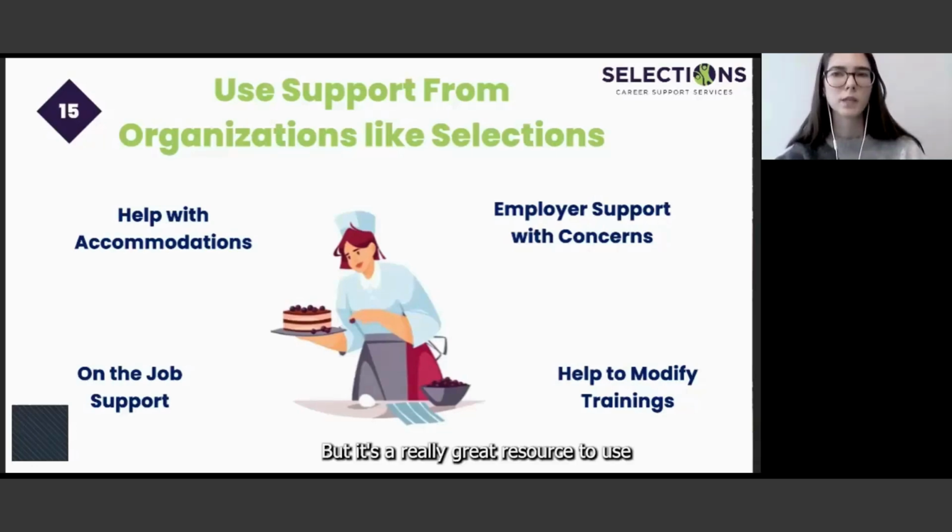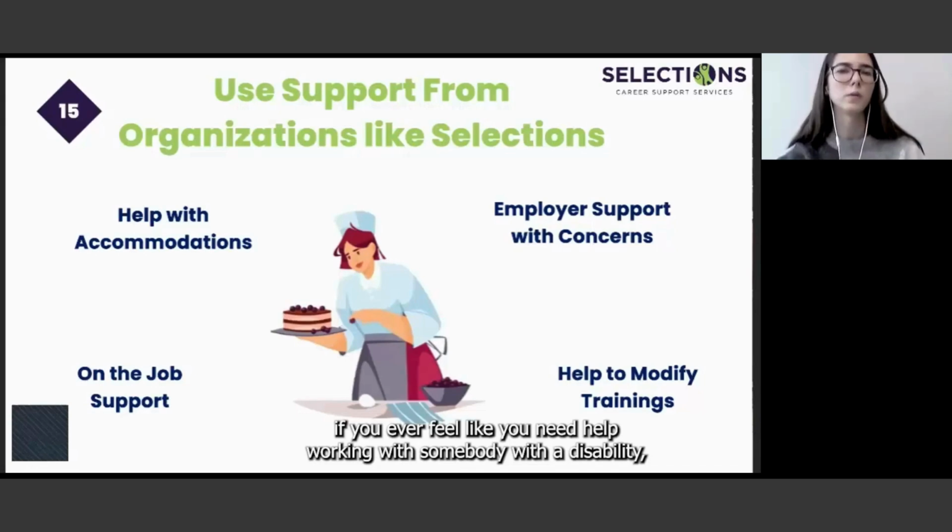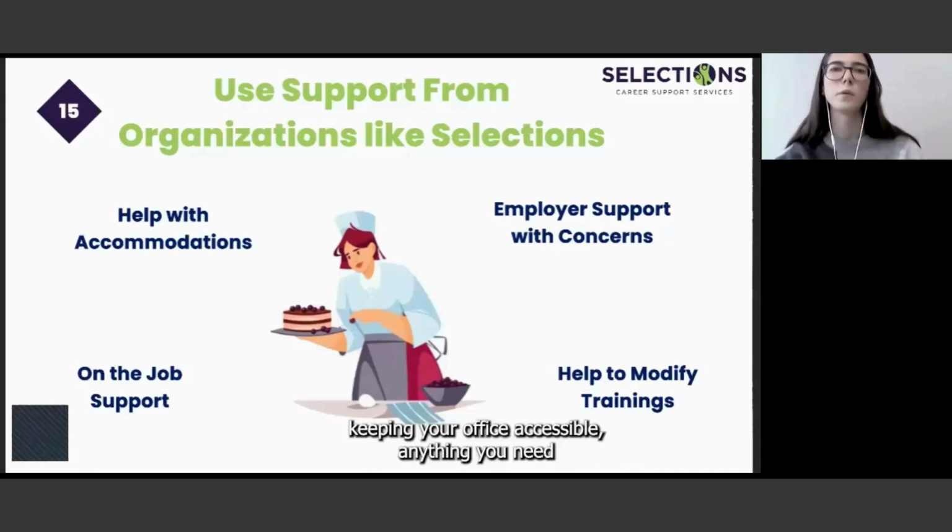But it's a really great resource to use if you ever feel like you need help working with somebody with a disability, keeping your office accessible, anything you need help with.